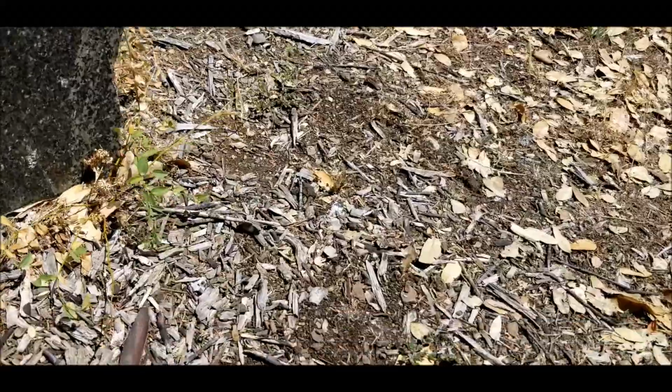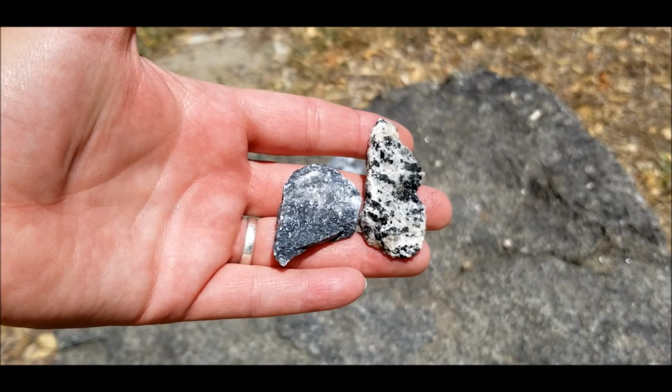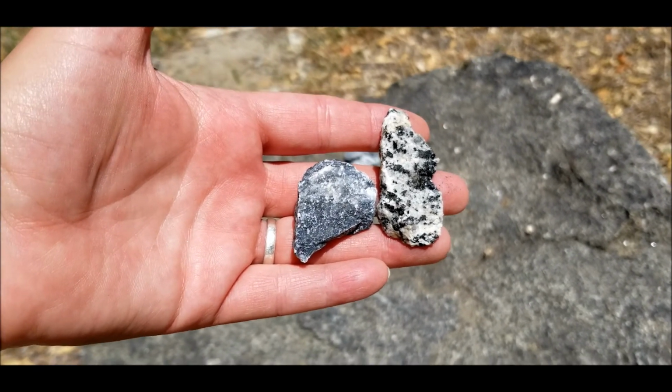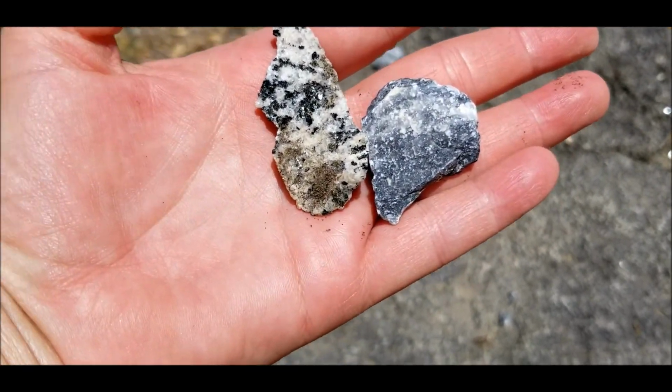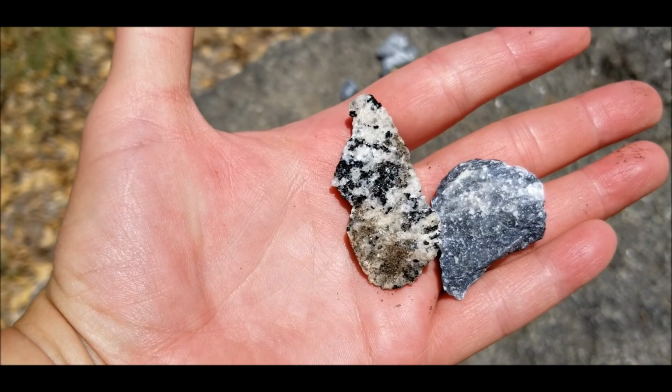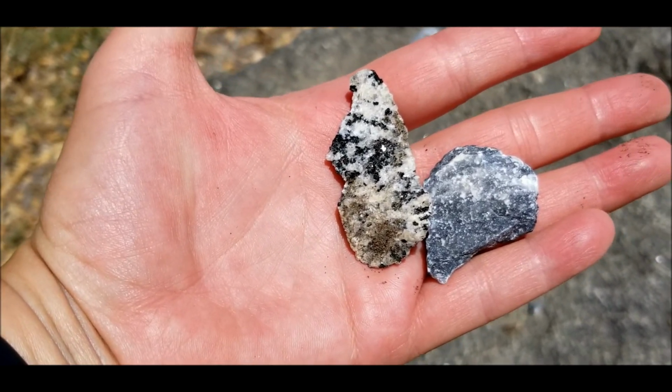I like that. Here's a couple different pieces of the very, very hot granite. Oh my heck, it's hot. It's pretty though, isn't it? Look at that. Okay, I like rocks, okay? Don't hold it against me.